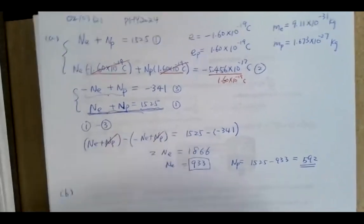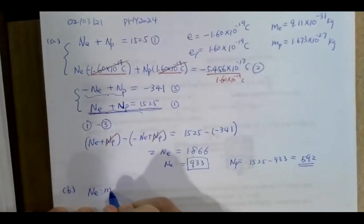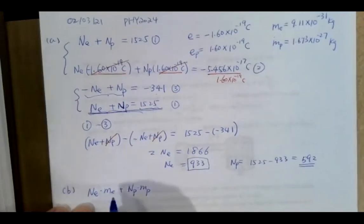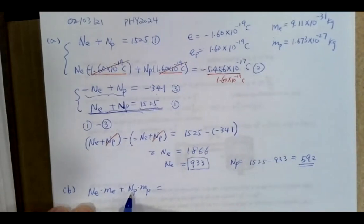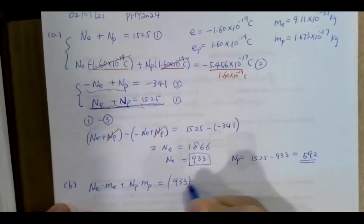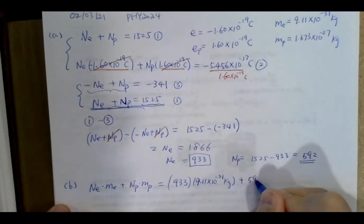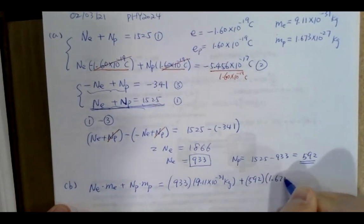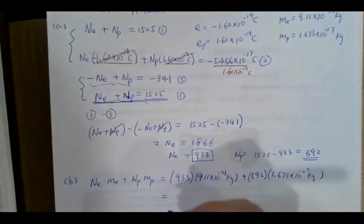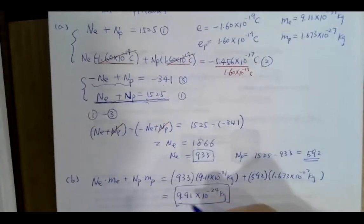For part B, you're looking for the total mass of the system, which should be the mass of the electrons plus the mass of the protons, okay? You have Ne, the number of electrons, times the mass of an electron, plus the number of protons times the mass of each proton, okay? So that would be 933 times 9.11 times 10 to the negative 31 kilograms plus 592 times 1.673 times 10 to the minus 27 kilograms, okay? So the total mass would be 9.91 times 10 to the minus 24 kilograms. Okay.